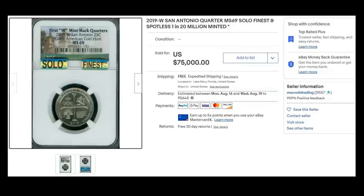This one, when I came across it, was probably one of the top three in the last 90 days of sold listings of U.S. coins, and that says a lot. It's huge. Is this a game changer for the hobby? Could be, but we need to know the facts.